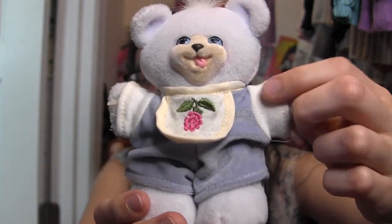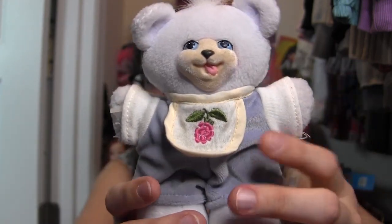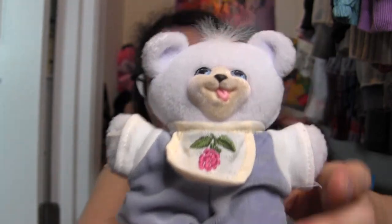So like Julie, Joey's outfit is a one-piece. We've got some knit material for little sleeves, velour for the main area of the outfit that includes little shorts, and a built-in bib. So here is Hannah Berry in her original outfit.